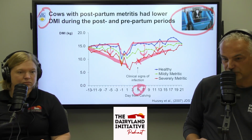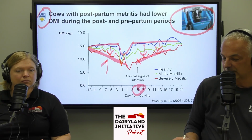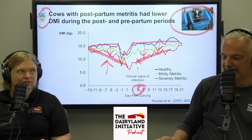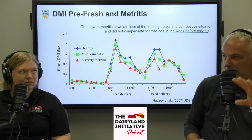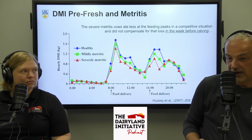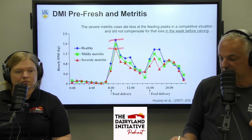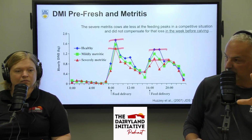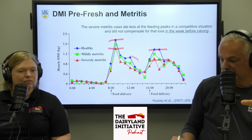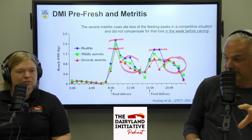So these are the cows that were really getting negatively impacted in a competitive situation. So these are not sick at this point. They're just eating less. So when you look at an average day, same lines, but focusing on the cows that went on to develop metritis, what they were doing in the weeks before calving was not getting to the bunk when the fresh feed was delivered. So they were eating less at the peak, yeah? And she was able to show that they didn't go back and eat more in between the feed deliveries.